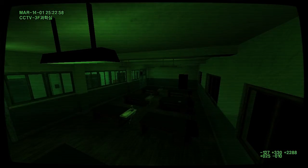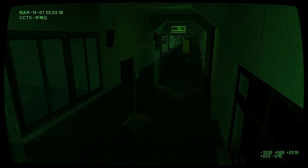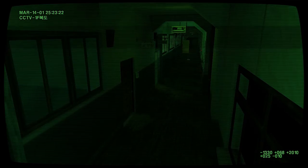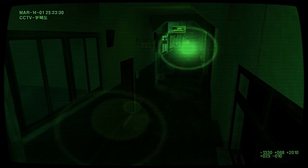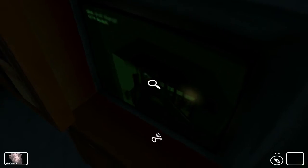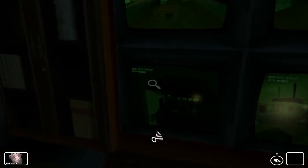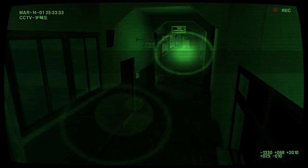Here. I have to wait like how many seconds? Okay. Good. And the janitor is back. He's behind that door. He can't come here. Okay, let's watch him, because we need to get that key in the other room. I shouldn't have opened that door. He always gets stuck there. Okay, he's now coming here.